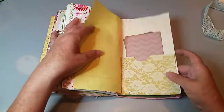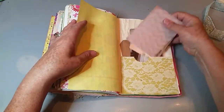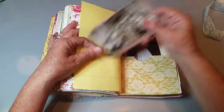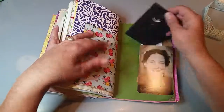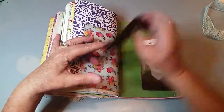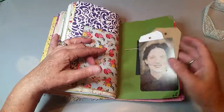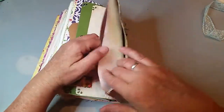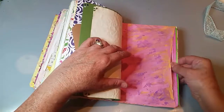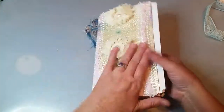I love it. Thank you. Thank you. Here's some more stuff. Some more old pictures. I love the old pictures. Some more. Ooh, here's this. Nothing's in there, but I could put something in there. And there's the other end of it. And there's some paper in here and fun stuff. So there's my junk journal.